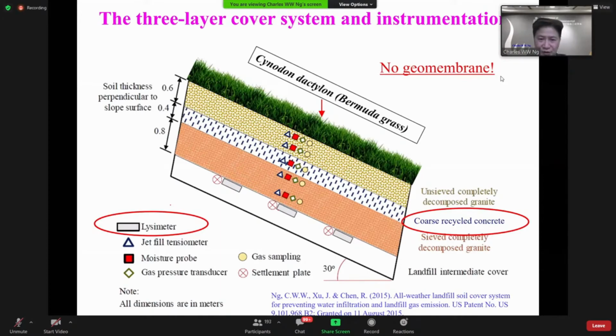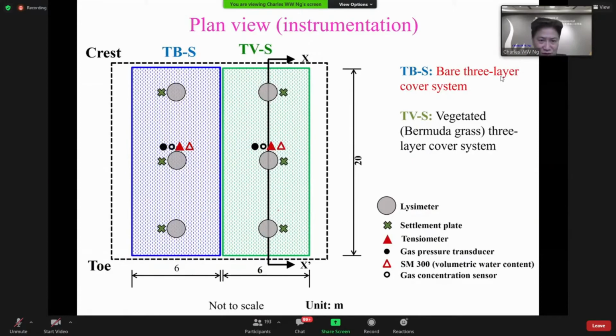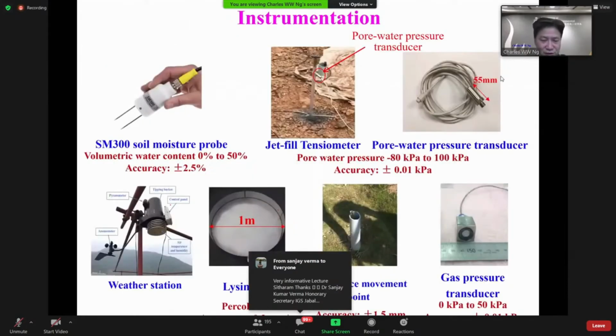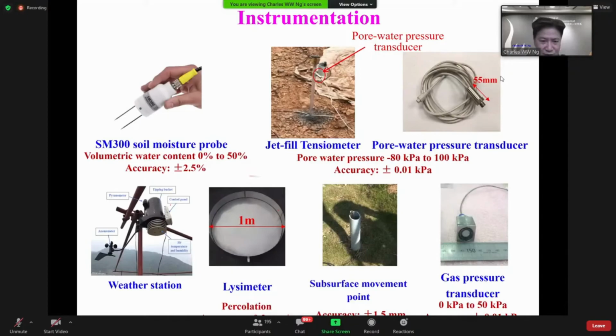If you look at the plan view, earlier you saw cross section XX, now we see a plan view. We have 2 lysimeters near the crest, 2 in the middle, and 2 at the bottom. To me, this is the most reliable mechanical measurement, so we know exactly the amount of water getting in or not. Those are the instruments installed on site, and in the interest of time I cannot go into detail. This is a lysimeter; we use 1 meter in diameter.